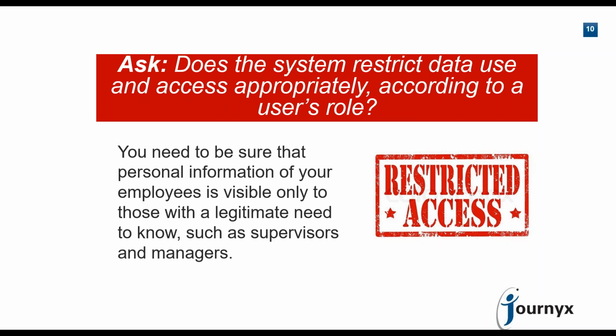And then, because software, after all, has to be used to do something, the others who can see that personal information must have a legitimate need to know. Examples include user supervisors or managers, of course. But generally speaking, if anyone who uses the software can see everyone else's personal information, that probably doesn't fit the description of appropriate restriction under GDPR.